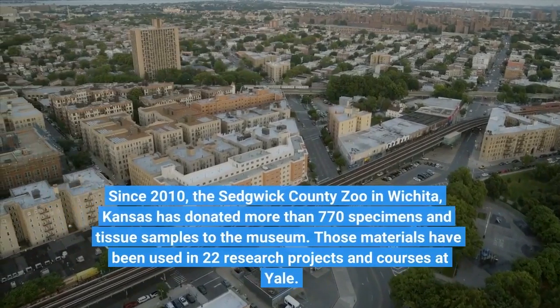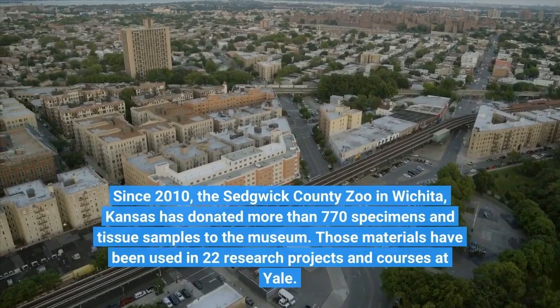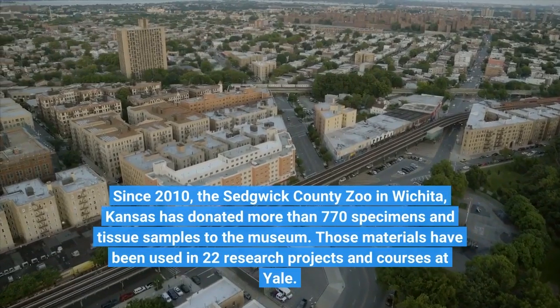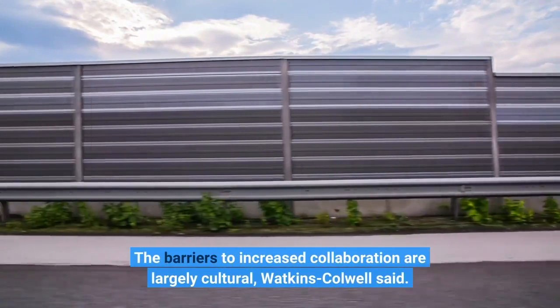Since 2010, the Sedgwick County Zoo in Wichita, Kansas has donated more than 770 specimens and tissue samples to the museum. Those materials have been used in 22 research projects and courses at Yale. The barriers to increased collaboration are largely cultural, Watkins-Colwell said.